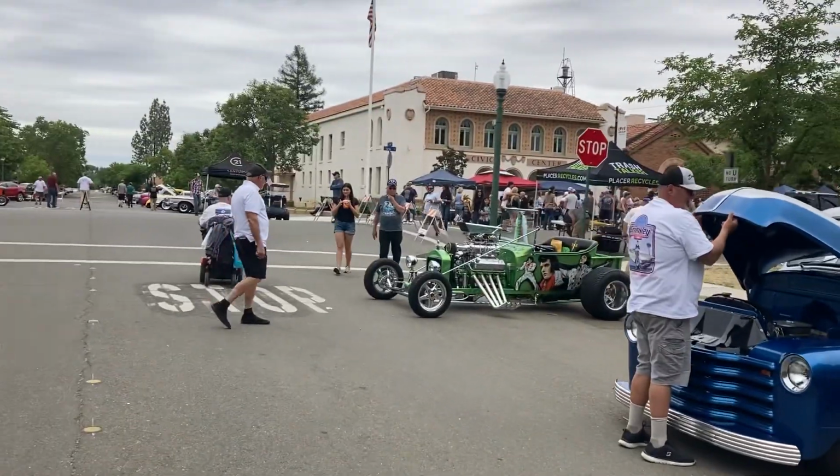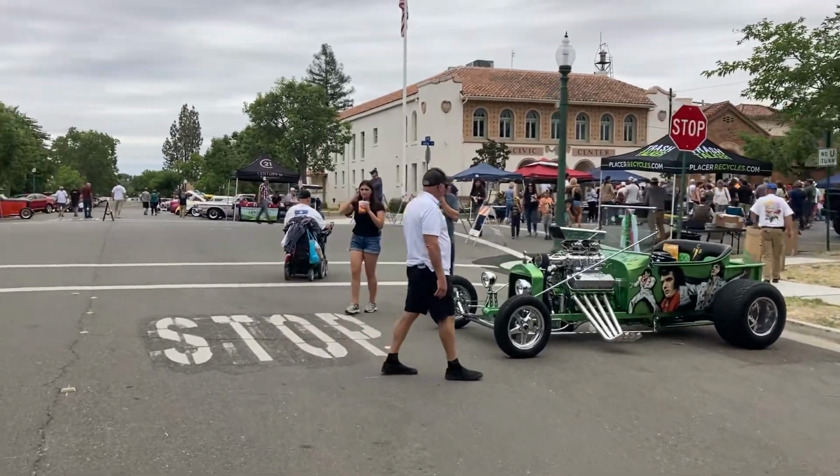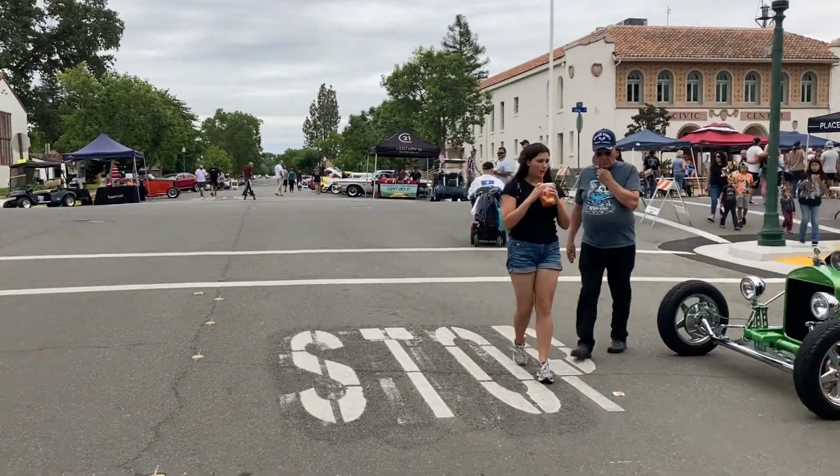Oh, I heard this car. This is a Thunderbolt clone, actually. But if you love beautiful cars, this is the place to be. Nice car.